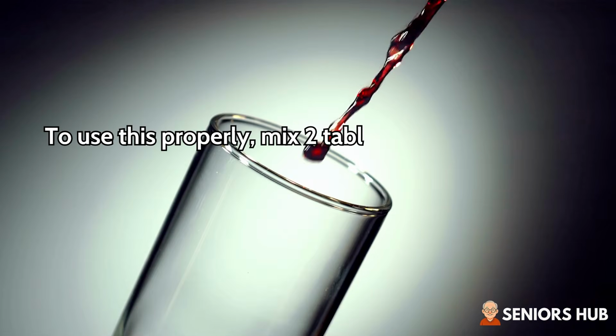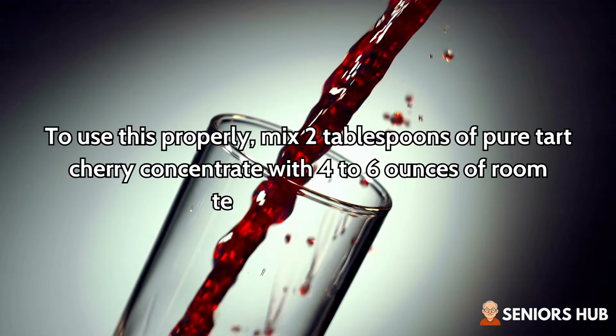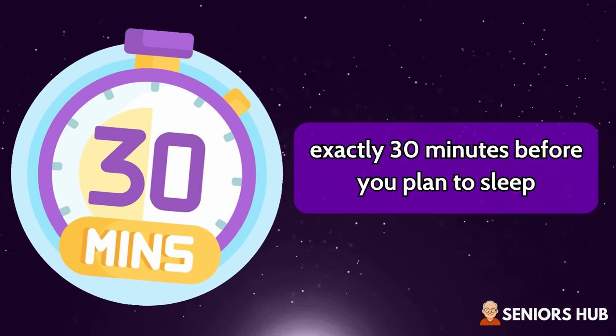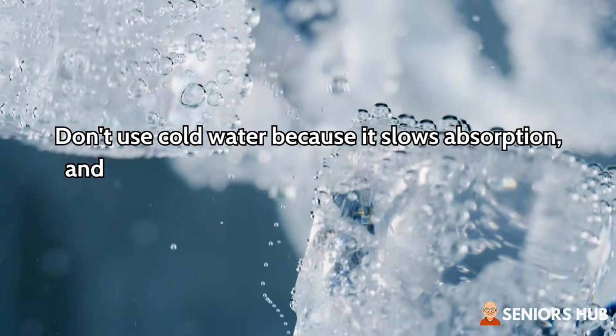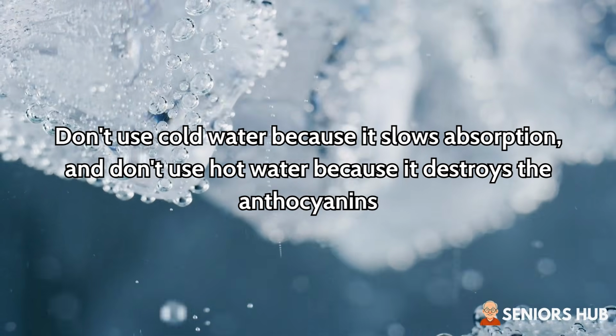To use this properly, mix 2 tablespoons of pure tart cherry concentrate with 4 to 6 ounces of room temperature water exactly 30 minutes before you plan to sleep. Don't use cold water because it slows absorption, and don't use hot water because it destroys the anthocyanins.